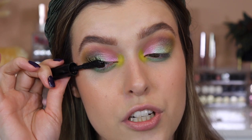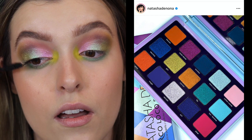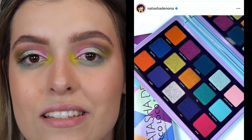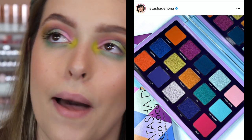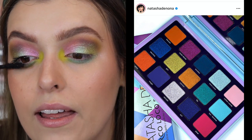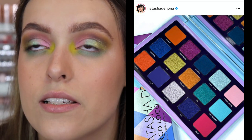Imagine, Natasha Denona, Circo Loco palette. That palette freaked me out a bit. I kind of want it, I kind of don't. I'm not sure, I haven't been sold on it. The brand hasn't made me feel like I should buy their palette for a particular reason. The brand hasn't inspired me, but the palette has the potential to really, really skyrocket with me.